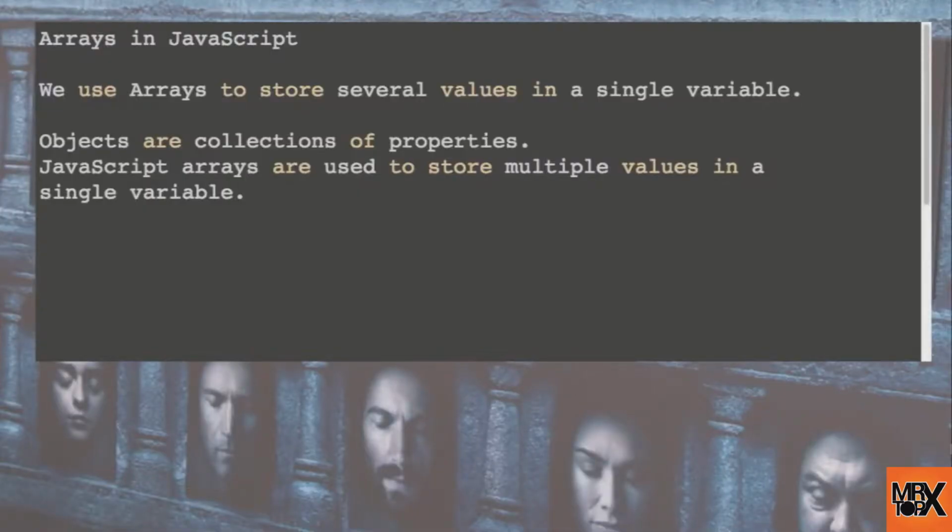Okay, so we've been learning about objects and now we can also start talking about arrays in JavaScript. So an array is an object, but it's still a bit different. Some people would describe an array as the dumb version of an object, but there's actually a little bit more to it than that. So we use arrays to store multiple values in a single variable.